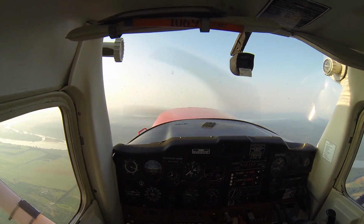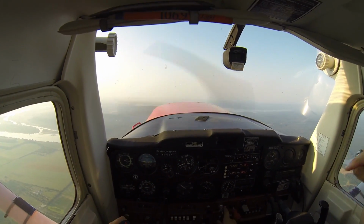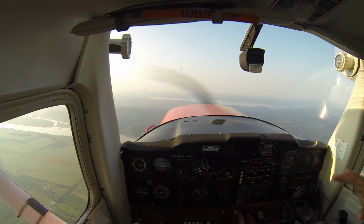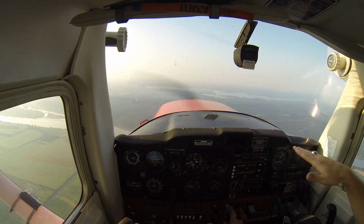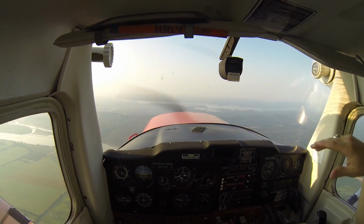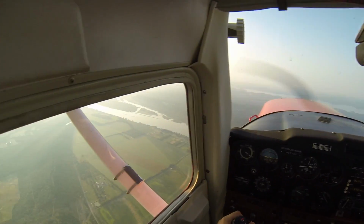There you go. Okay. Now then we're climbing. See how we've got to get the nose above the horizon? We want to stop the descent and start a climb. Yeah, I need to do that a little quicker, huh? No, you don't have to be quick. Just make it nice and smooth and don't stop. Just keep bringing it back up. Good job. Okay, now we're going to do a power off stall.